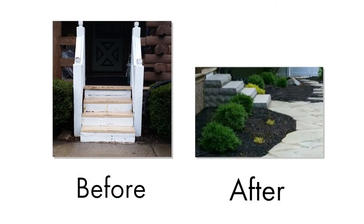Yeah, and other than the weight of these blocks, they're fairly easy to put together. Yeah, yeah. And it's simple and it's clean, and it just gives a nice sense of entry.